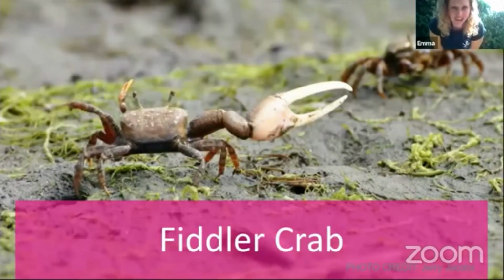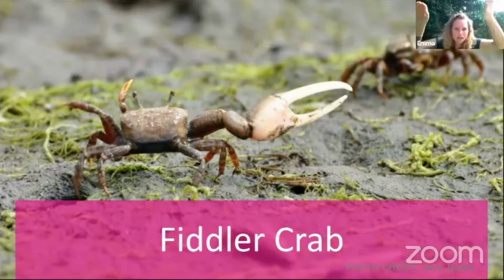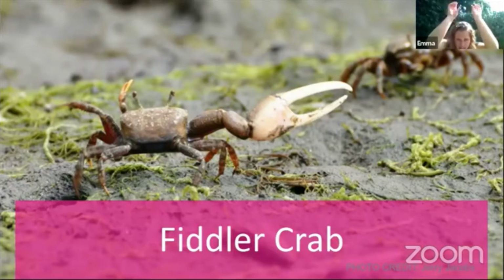Oh, the fiddler crab. This is a fun one. So the fiddler crab has eyes on stalks on the top of its head. Can you imagine what it would be like if you had eyes up here? Go ahead and put a pair of eyes up here and take a look around. Can you see everything all around you? We're going to move like a crab.